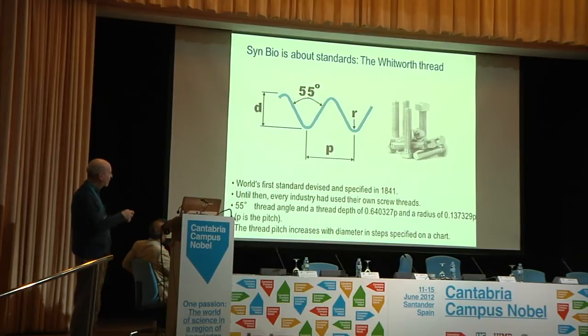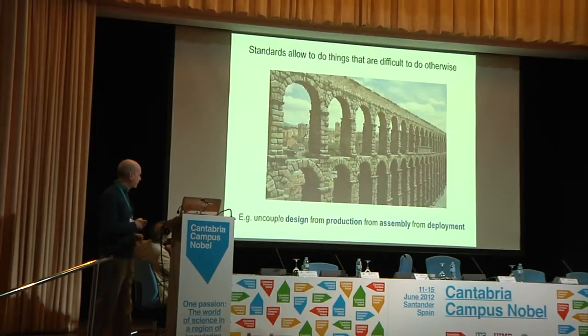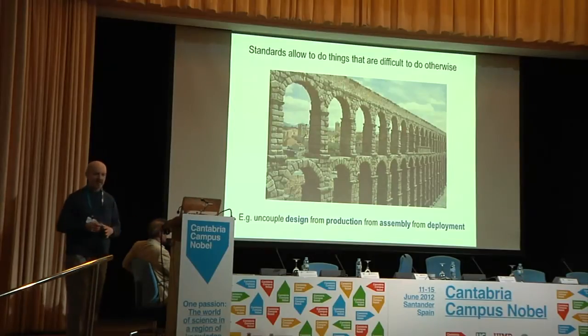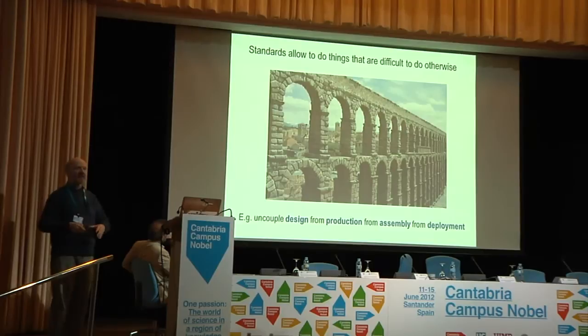It was just someone that decided to propose that the community not use a chaotic number of screws, but always have a thread with a defined specificity of the angle and the other parameters there. So by the same token, we live with standards all the time, so standards allow things that natural scenarios do not allow.